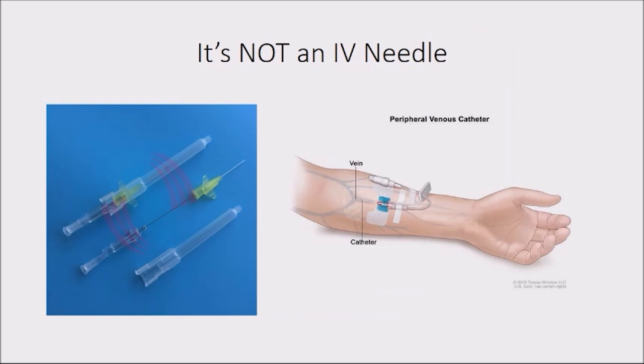There is a needle that's part of the insertion. There's a catheter on top of the needle. You can see it put together here. But once we get it into the vein, we take the needle out. So all that's left is a flexible, tiny piece of plastic. And that piece of plastic always points toward the heart, never away from the heart.